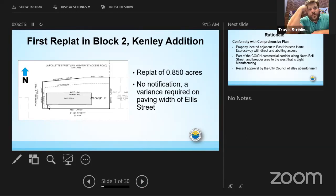When were those improvements constructed? Improvements to the building or to the street? I'm sorry. When was the structure, when was the building structure constructed? Oh, it's been existing for 40 years or longer. Okay, perfect. All right, that's all I've got. Anyone else have questions for the staff?